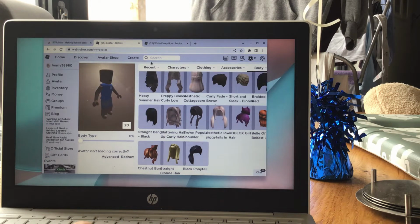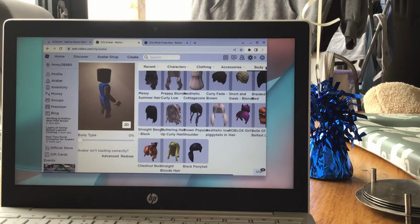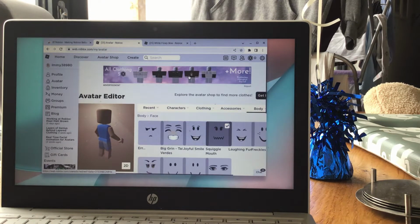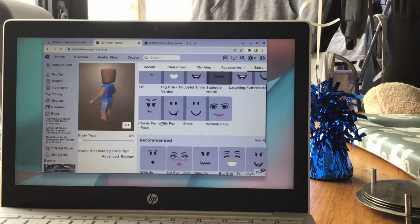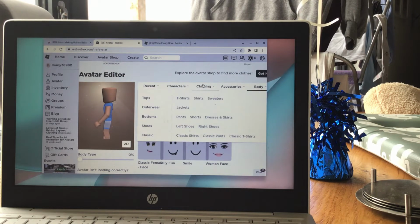And I'll move on to... Okay, then. Sorry, I haven't looked at all my body. Okay, these are my faces. I've got the one big grin, joyful smile, squiggle mouth, laughing fun, and freckles, and then normal faces. So yeah, this is all my stuff.